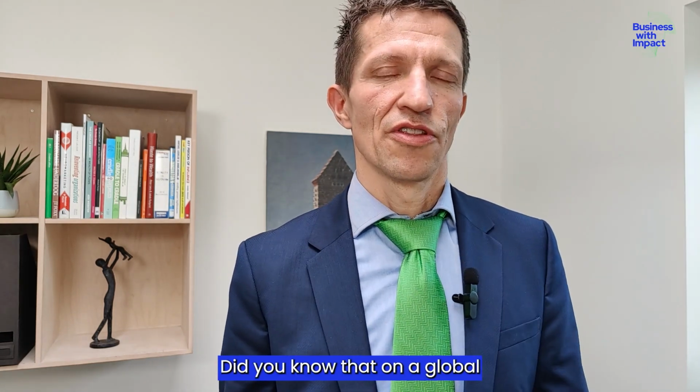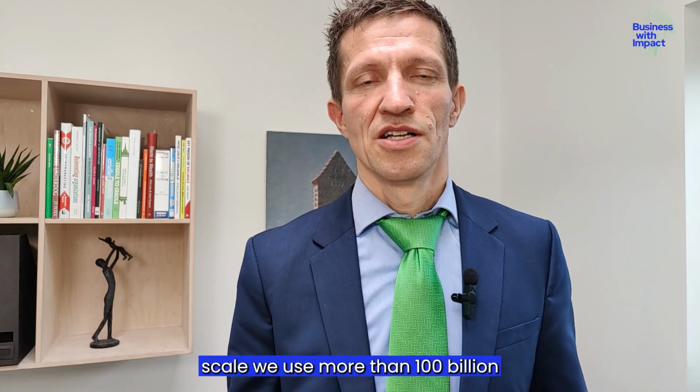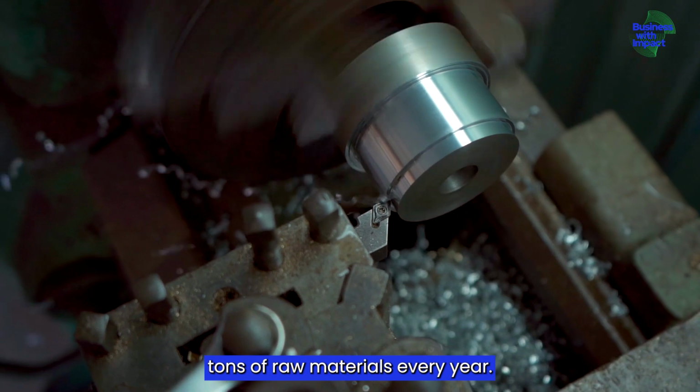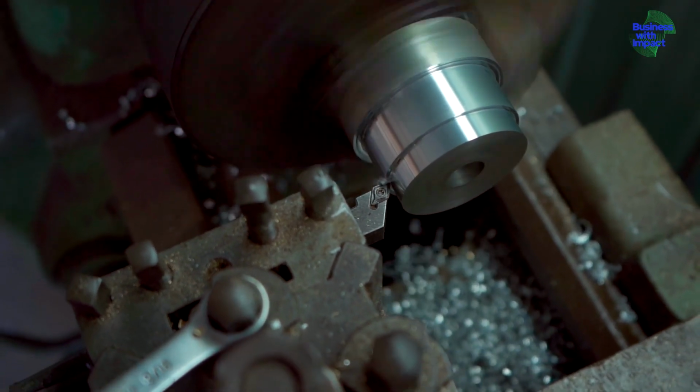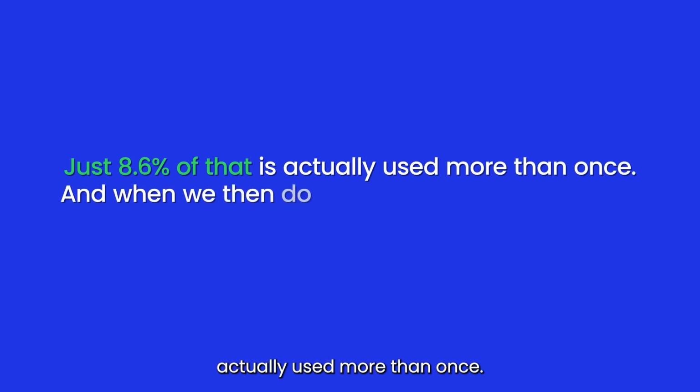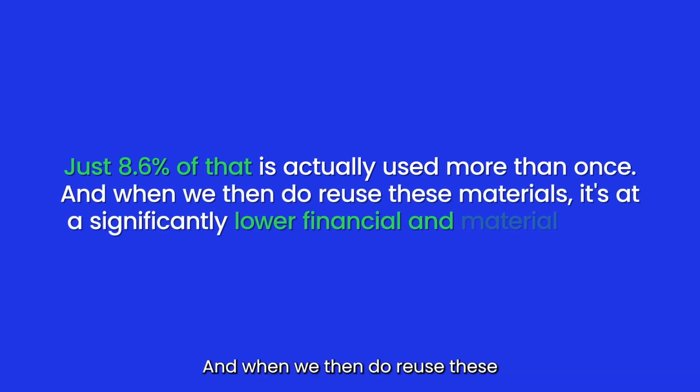Did you know that on a global scale, we use more than 100 billion tons of raw materials every year? And just 8.6% of that is actually used more than once. And when we then do reuse these materials, it's at a significantly lower financial and material value.